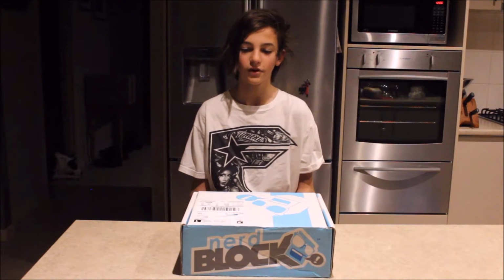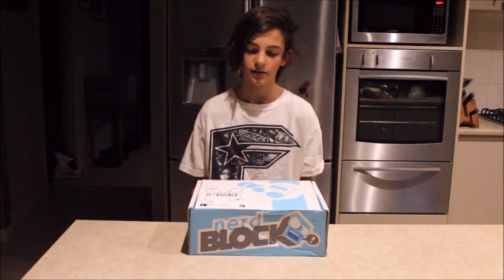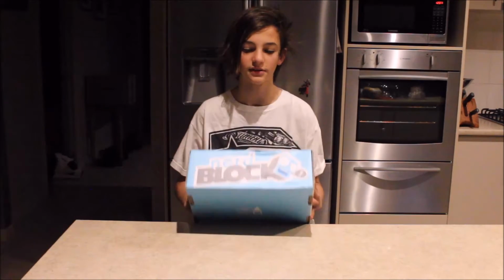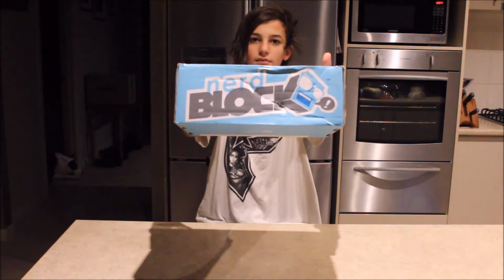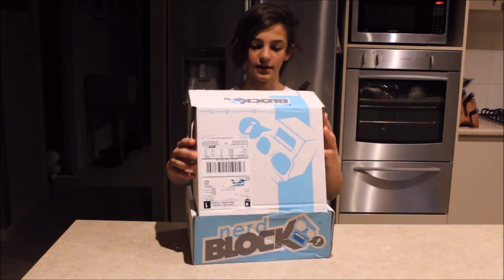Hey guys, this is Planet Sterling, and today we've got my last ever No Block because I cancelled it, because most of the stuff that I have in there I pretty much don't use besides the t-shirts. But this is my last ever one. It's a bit dented in the back side, but most of them come like that.